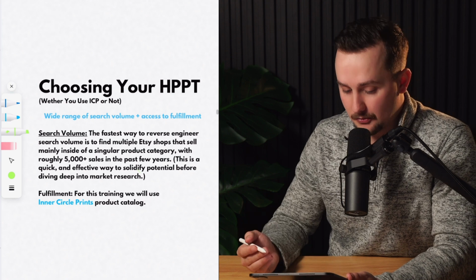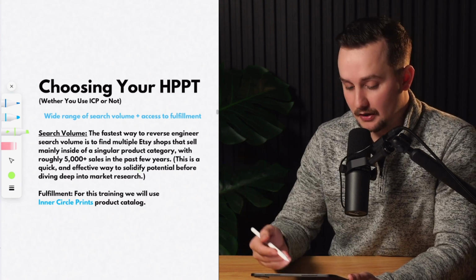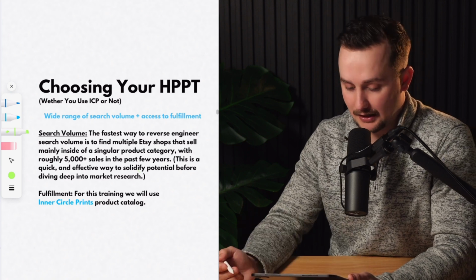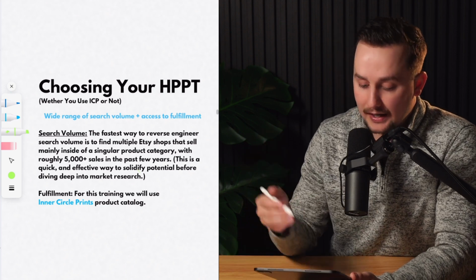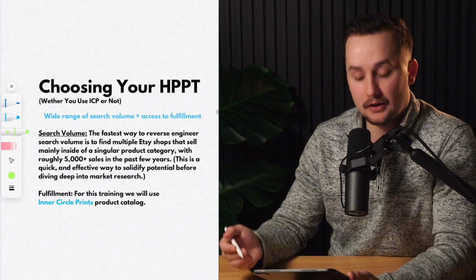The fastest way to reverse engineer search volume is for you to find multiple Etsy shops that sell mainly inside of the singular product category or product type that you're looking at, with roughly 5,000 or more sales, all within the past few years or so. So this is a quick and effective way for you to solidify potential before deep diving into market research.